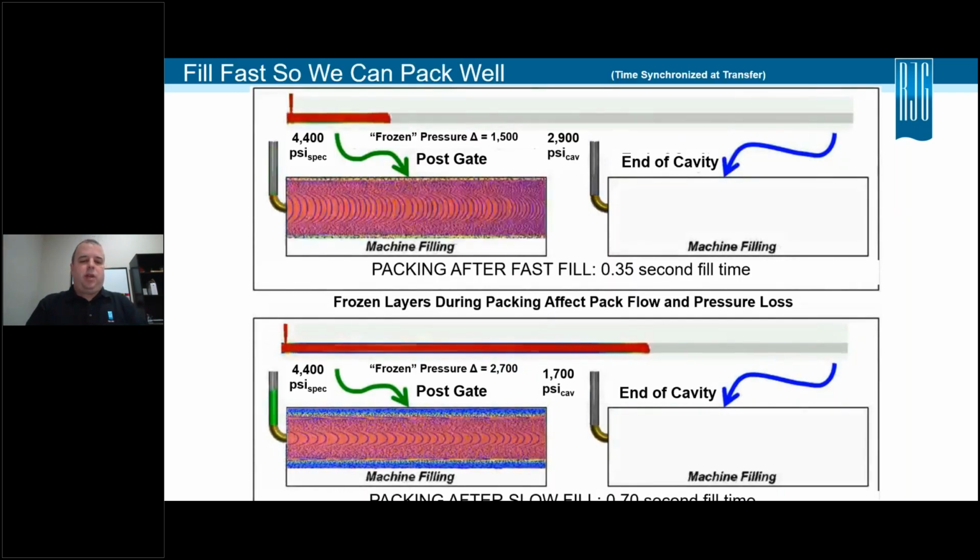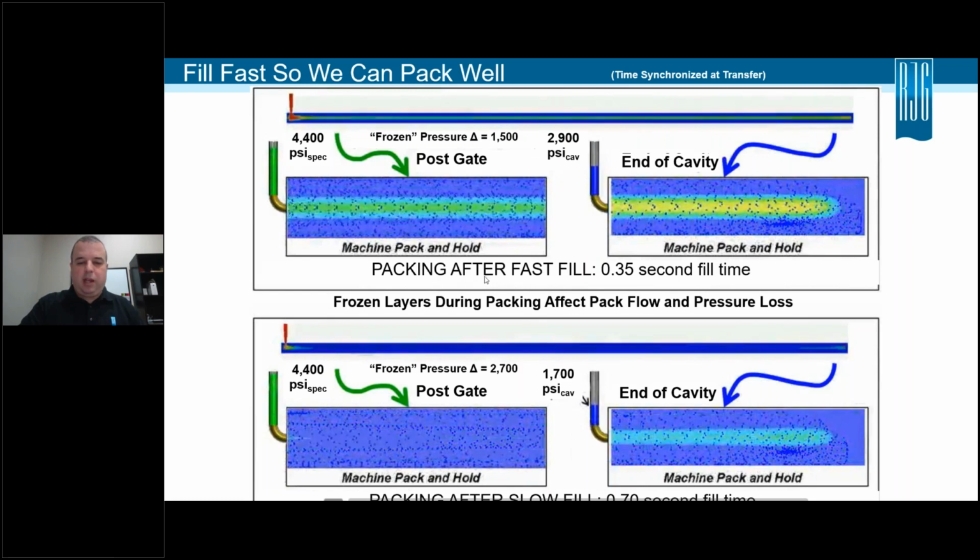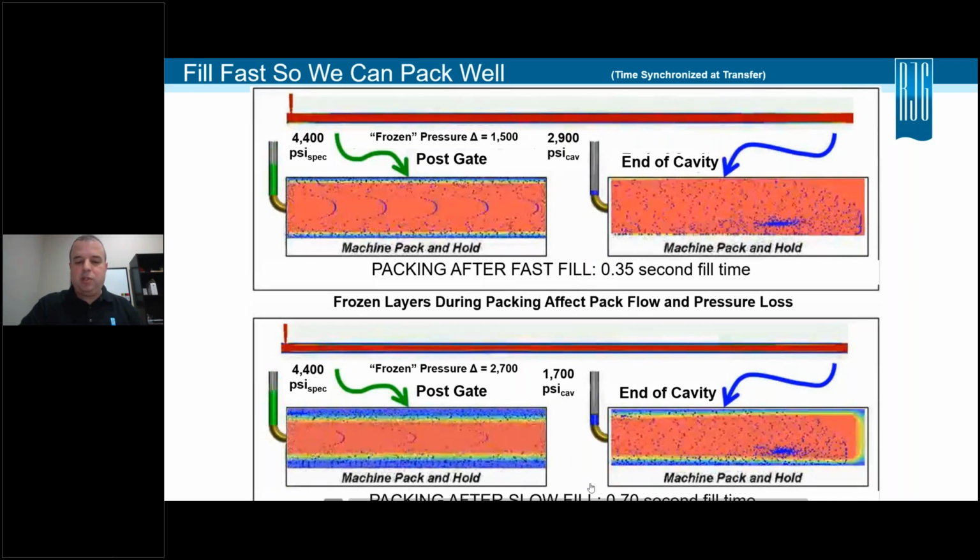All right, here's an example of filling the cavities. One's faster than the other. The top example is packing after a fast fill of 0.35 seconds, and the bottom one is at 0.7 seconds, so double that. In both examples, we have this long part with a sensor on each end of it. This down here is a blown-up view of the first part near the gate. You can see we have a sensor pressure of 4,400 PSI specific pressure, and the same down here on the lower example. Now up here on the top, if we had a sensor way down at the very end of the cavity, we have a cavity pressure of 2,900.